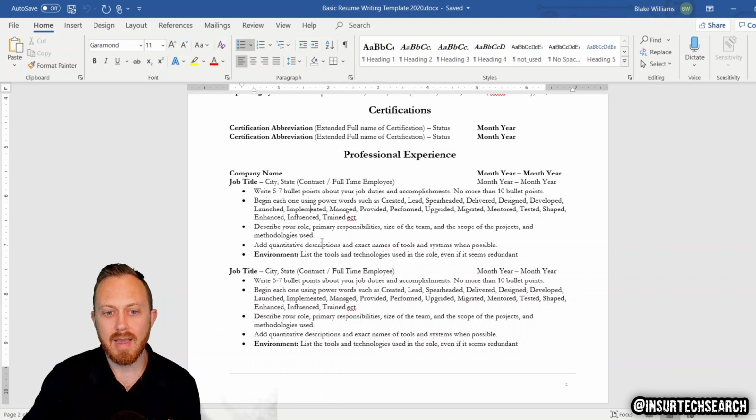And you also want to add quantitative descriptions in as many places as you can. How many of these widgets did you make, right? How many people were on your team? How much revenue was it bringing in? How many bugs did you fix a week, right?